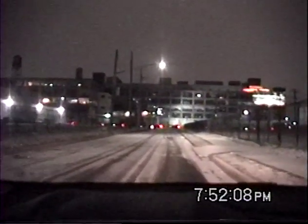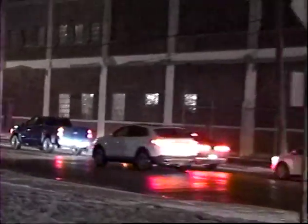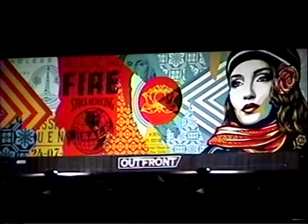And this is kind of like the red light district over here now. There's a lot of dirty people in Detroit, and they're loving this show. There's people that have come to this show time and time again. There you get a better look at the neon sign there. But look at the parade of cars coming in through here.